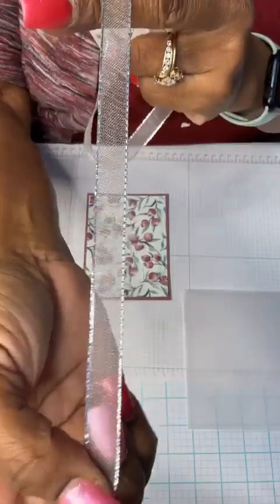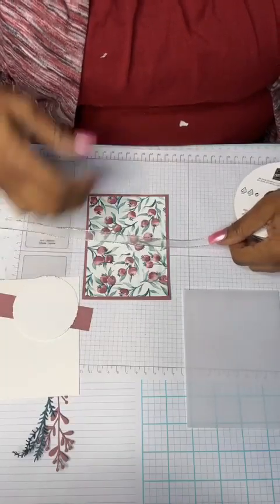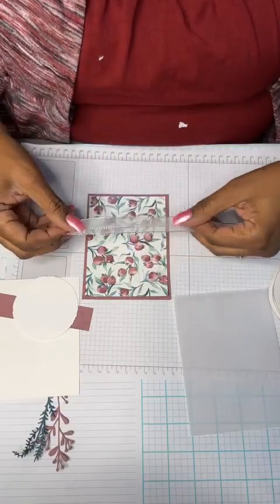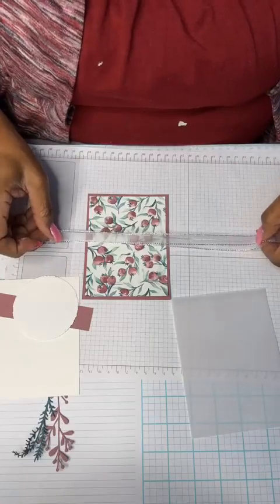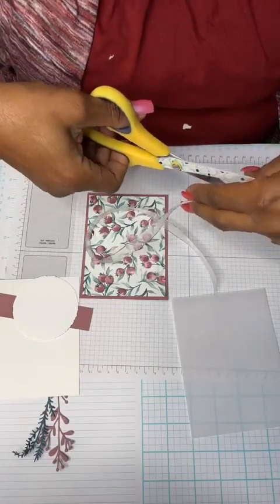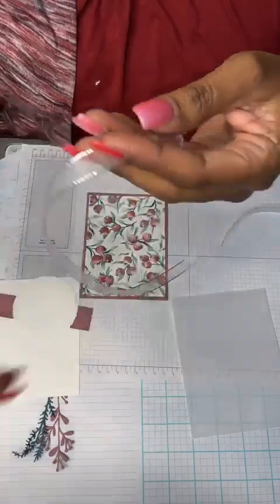ribbon. This is organdy. Is this organdy? I think it is. I'm not sure. I can't remember. I'm going to double it right over, and we're going to cut a piece of ribbon and put it between the two layers, and you'll see why we're doing that in a second here. Let's grab some scissors and cut, cut, cut. Look at how pretty this ribbon is. Let me show you guys up close.